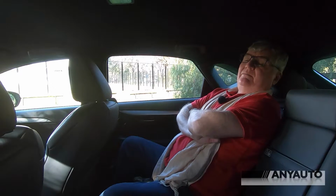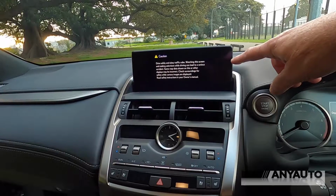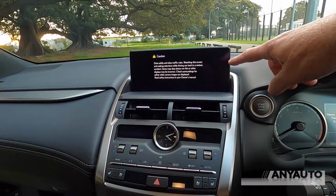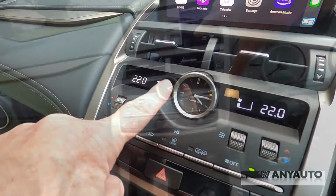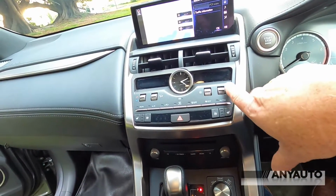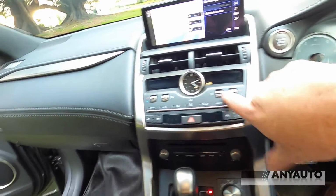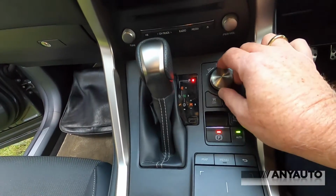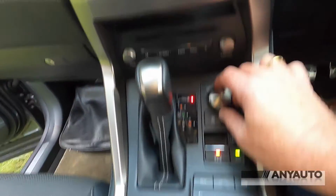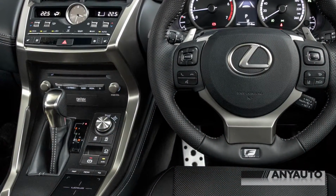But meanwhile, in the front, there's a 10.3-inch screen, which Lexus says is the biggest in the business. The clock's been redesigned, as have these switches for the air conditioning. Now these neat little kind of metallic scrolling devices. Below that is the selector for the drive modes, which includes one that's customizable, so you can have nice gentle steering, firm suspension, and snappy acceleration.